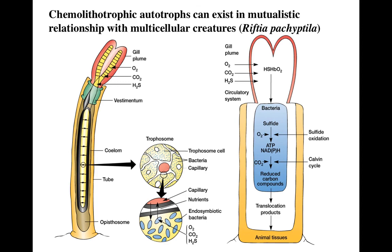So what's happening is that the worm is holding these domesticated bacteria inside these bacteriocytes or trophosomes, feeding them hydrogen sulfide, feeding them carbon dioxide, and also nitrate coming in from the water. And these bacteria are using those molecules to produce organics. This worm does not have a digestive tract. Evolutionarily, its ancestors had a full mouth and anus, a complete gastrointestinal tract, but now they've evolved and don't need it any longer. They're getting all of their food from exchange with these bacteria, which give organics.